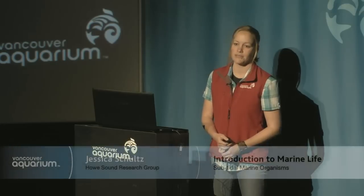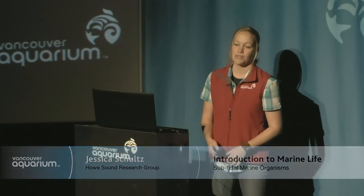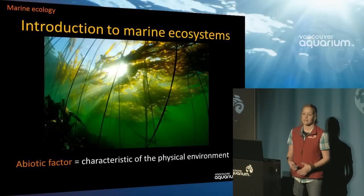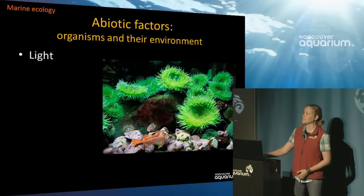And so in an effort to get our heads around what's going on, ecologists divide ecological factors into two main groups. The first one is the abiotic factors. So an abiotic factor is anything physical, any physical characteristic of the environment, such as the light, which we mentioned earlier, or the chemical composition of the water, things like temperature. The other category, biotic factors, is the factors that involve other living organisms interacting with one another, such as predation or herbivory. So we'll go through a few examples of both of these.